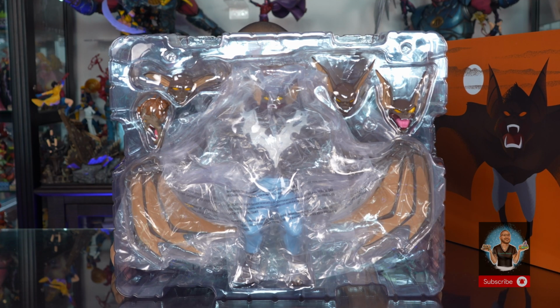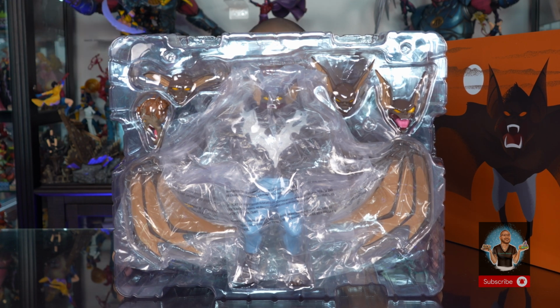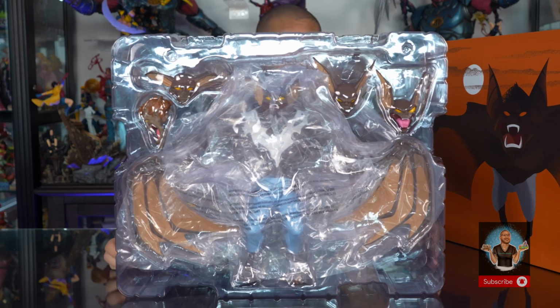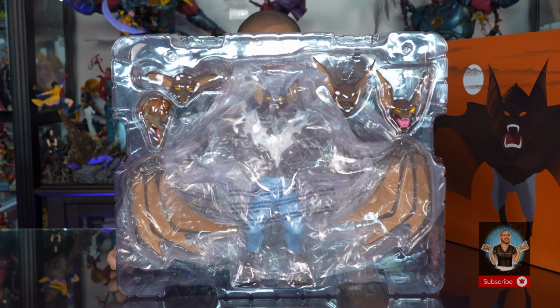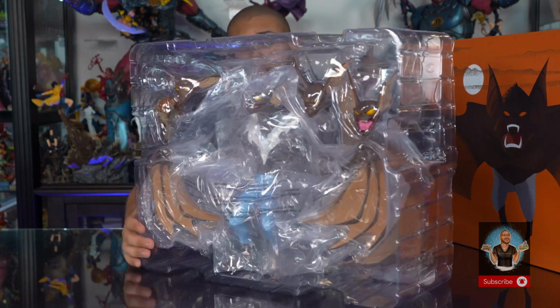The exclusive comes with his long winged out arms. They're literally bigger than a Batman or a Joker piece. They're so much wider in scale than an actual piece. This is massive, y'all. Holy crap! You are huge.